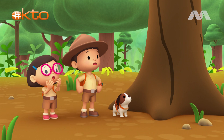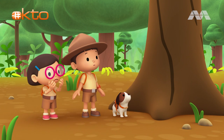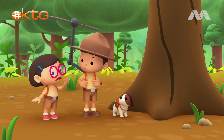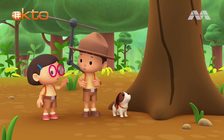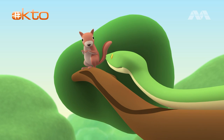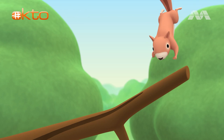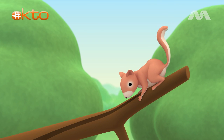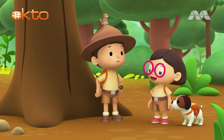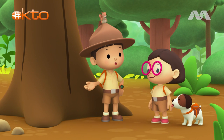Oh, no! We have to save it! I can't climb this tree. I'll use my propeller. No, Leo. The propeller might hit the squirrel. Use your jetpack instead. You're right, Katie. Here I go. Oh, no! It's too late! Whoa! That was amazing, baby squirrel. That was exciting. I guess we better go somewhere else.